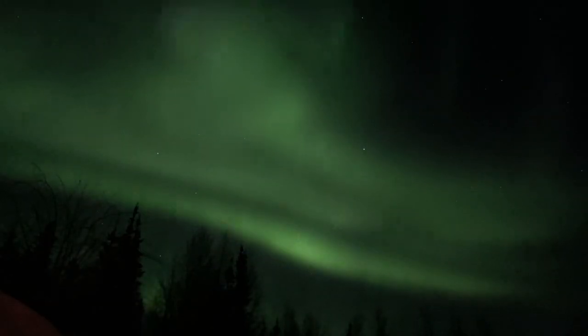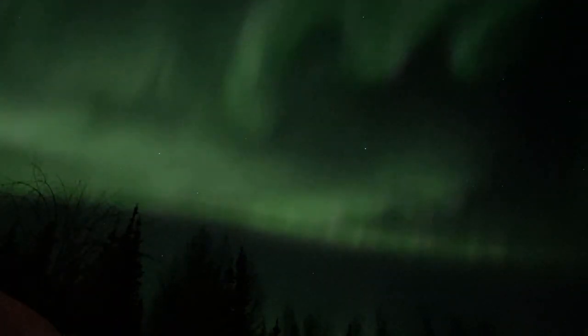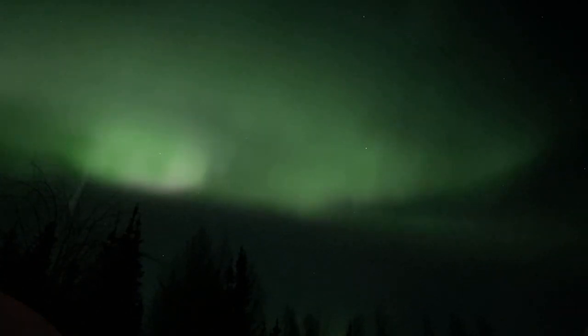The last leg of our tour ended with an epic view of Aurora Borealis. Witnessing the nature's grand show is one of the most memorable moments of our lives.